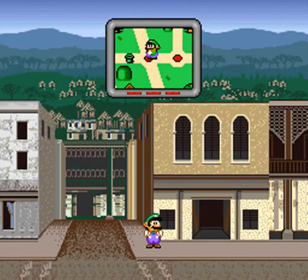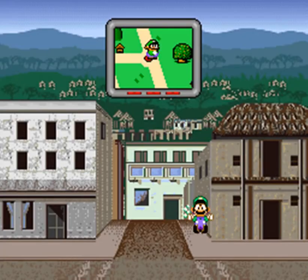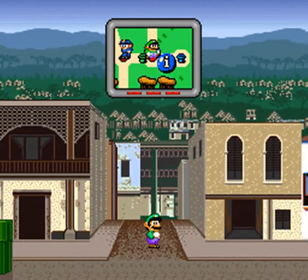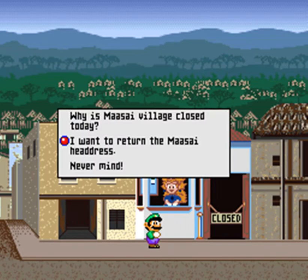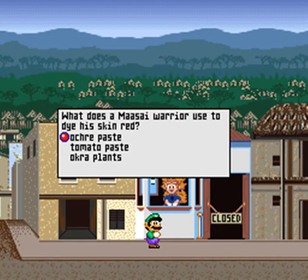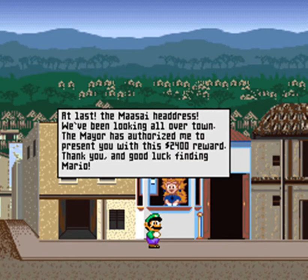So I believe we need to go back down south. I believe, yes, one more. And then that should put us on the correct level. There we are. So we will try to return the Maasai headdress. And the Maasai make a living selling what animals? That was cattle. And what does a Maasai warrior use to dye his skin red? That is ochre paste, not okra plants. Ochre being very different.